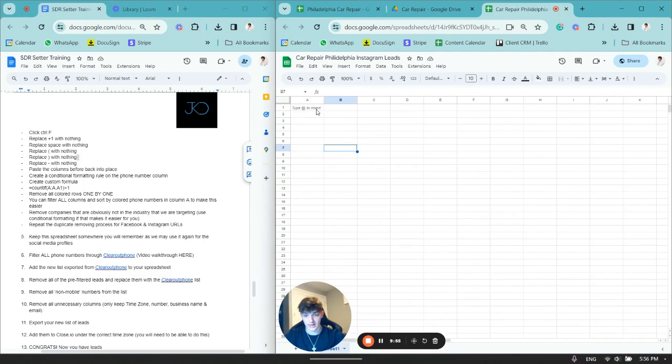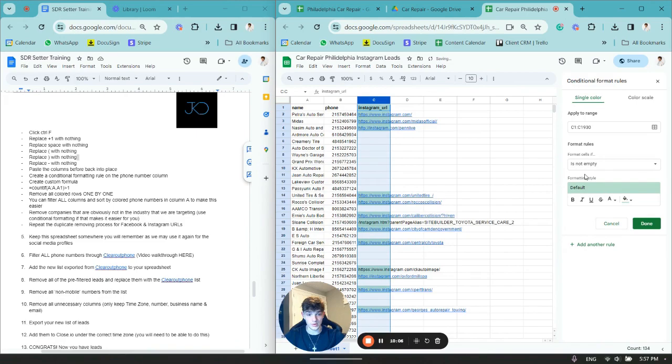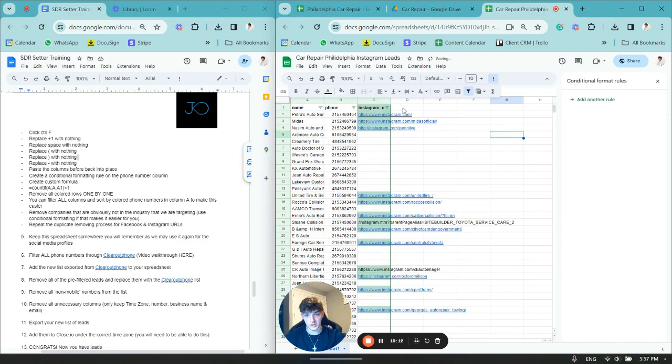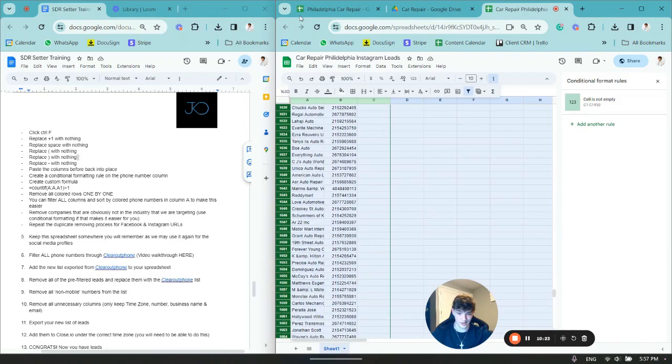Okay, so now we want to do a conditional formatting here, where not empty is green, right? And then we pull out our little filtering tool, click here, sort by color, and make sure that all these blank ones are gone, which is going to be most of them. That is pretty normal, especially when we're reaching out to car repair shops, but that's just how it is, okay? So we get rid of the ones that do not have that link.